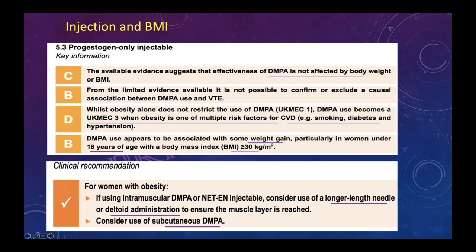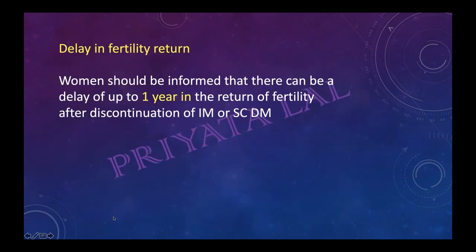You may get question from this line also, because this guideline is newly updated. Then longer length needle can be one choice. Another choice will be deltoid administration. Another option will be subcutaneous. Okay. So these are the few things that you have to remember. Relation of this injectable with BMI. This is from BMI guideline. Then this part you have to remember.